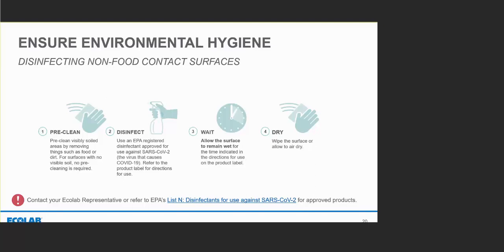Disinfectants range from 45 seconds all the way up to 10 minutes. So make sure that you know what product you're using and what your contact time is. And if you aren't sure, please do reach out to your Ecolab representative, and they will be more than happy to help you determine that.